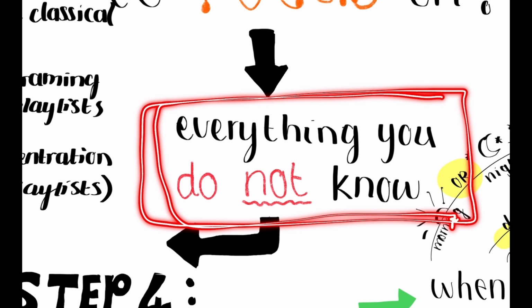So essentially steps 1, 2, and 3 are preparing you for the actual study. How am I going to study? Am I going to listen to music? Am I going to have my tea out with me? Which topics am I going to choose? Which subjects am I going to start with? All right, so only from step 4, 5, and 6 do we really actually get into the study.